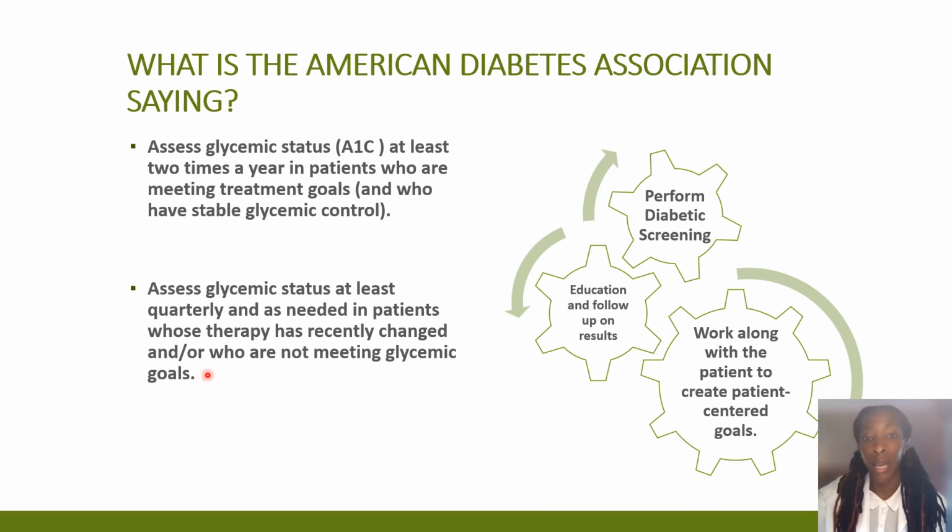While if the A1C is not being managed or you're not reaching the goals that were set with you and your provider, you may have the glycemic level monitored quarterly as compared to twice per year. And one of the things is that a doctor will provide a diabetic screening. There will be some education and follow up on your results. And then you will work with your doctor to let them know what works for you and what doesn't.